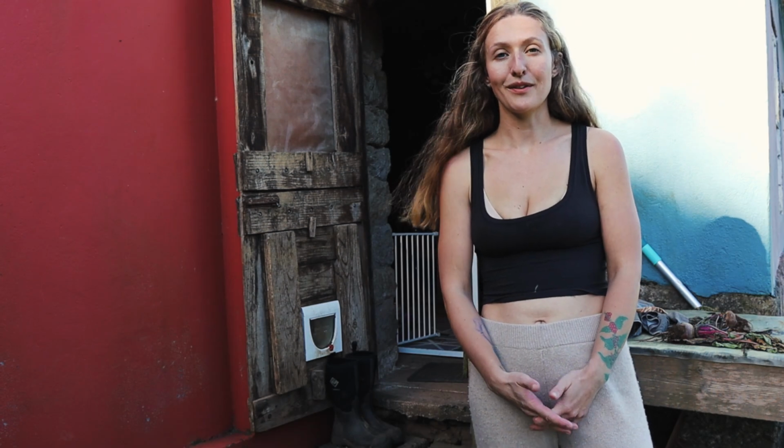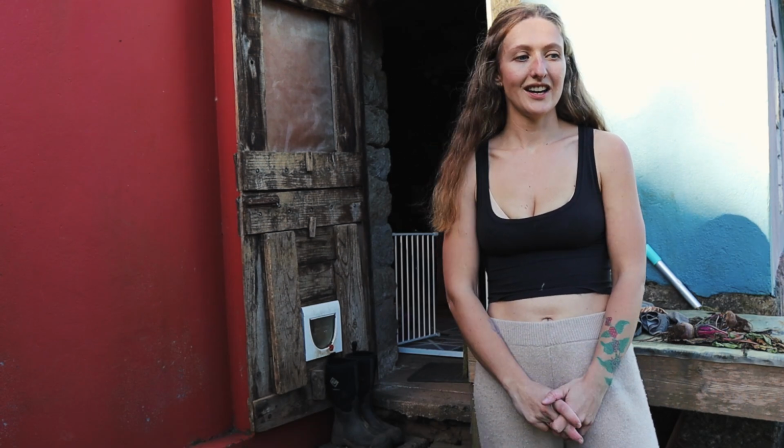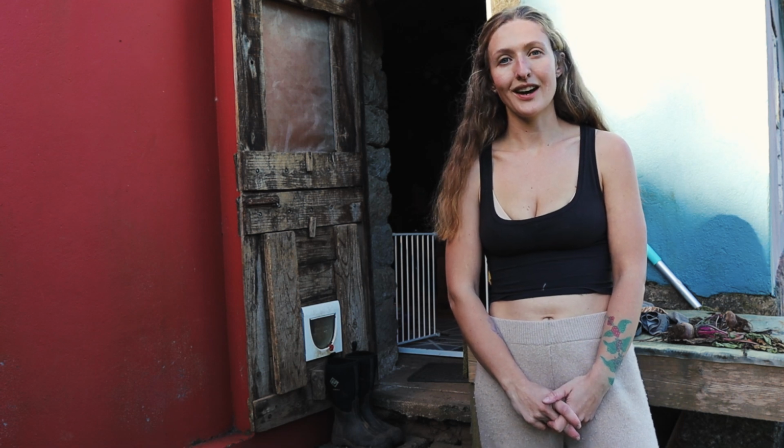I'm standing in front of our kitchen door. You wouldn't think it's a kitchen door, you think it's like a barn door. It was supposed to last for about a year when Magnus first built it, but now it's lasted about 15 years and it's on its last legs. I am going to be doing a tour of our off-grid homestead, and I will be showing you what I consider to be the key components of our place.